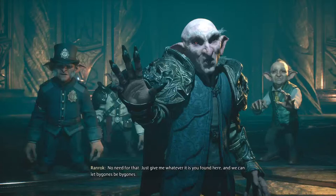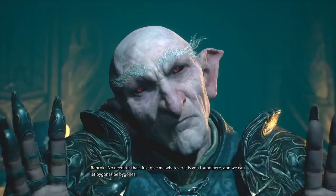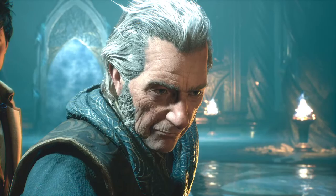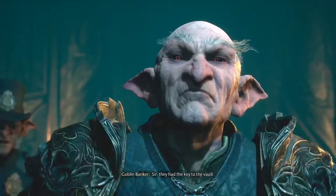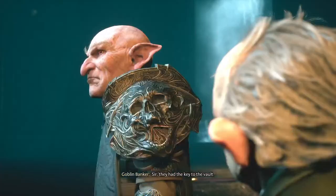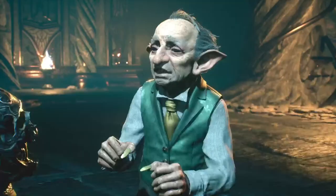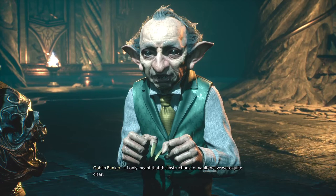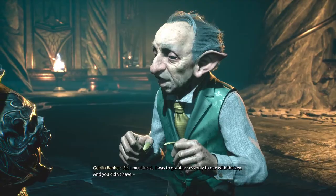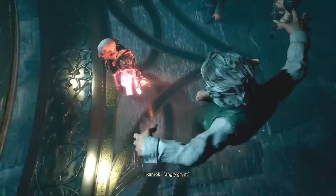No need for that. Just give me whatever it is you found here and we can let bygones be bygones. Sir, they have the key to the vault. Choose your next words wisely. I only meant that the instructions to Vault 12 were quite clear. Sir, I must insist. I was to grant access only to one with the key, and you didn't have it.